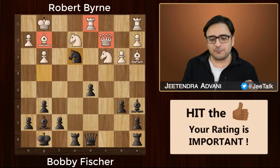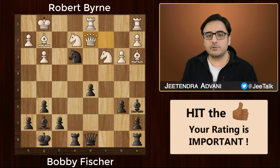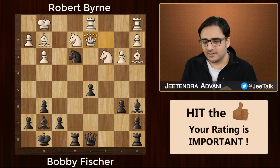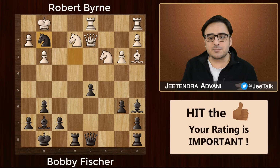We have a family fork. Byrne obviously had to save his queen, so he played queen to d2. Fischer should obviously take the rook, right? But no. The next move came as a complete shocker to everyone. He took the bishop instead. Even the commentators out there were not able to figure out the idea behind this move.